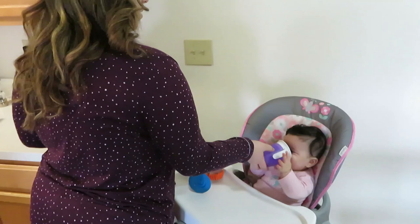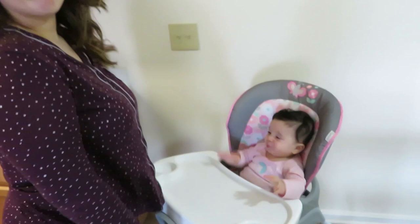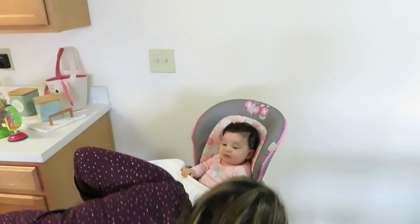Then I go ahead and give her some water in this little munchkin cup. And as you can see, she drops it on the floor every time. She loves playing around with it and I guess seeing me pick it up. But this is the only cup that she'll drink water out of.